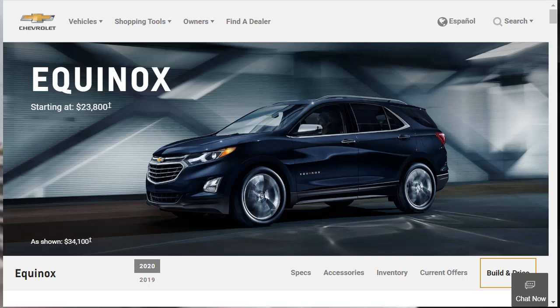On this episode of Build Your Own, we're going to build, price, and option a 2020 Chevrolet Equinox Premier, as well as learn about the features and other configurations.